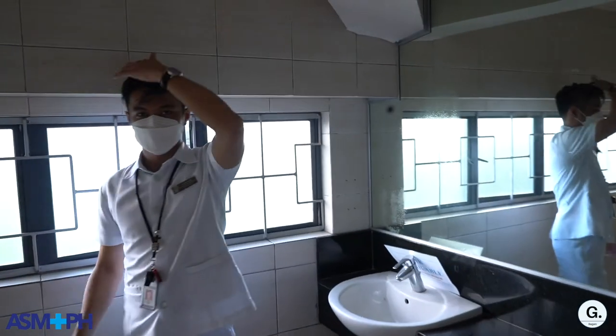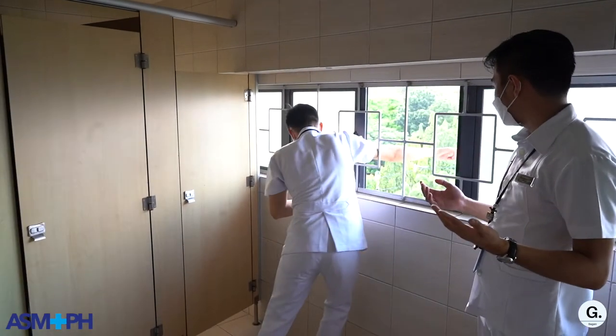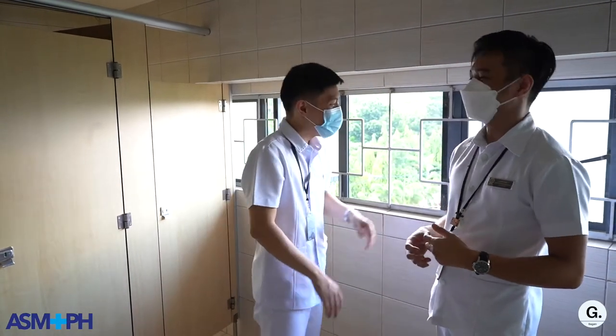So welcome to... the male restroom of the fifth floor classroom. So this is actually Gio's favorite nap area. Right, Gio? Yes, I have napped here at least once in my med school life. So sometimes when you're feeling a little bit sleepy, maybe you can wash your face here to wake yourself up.